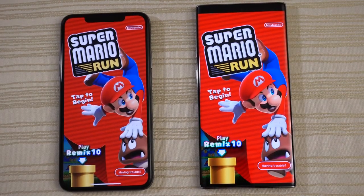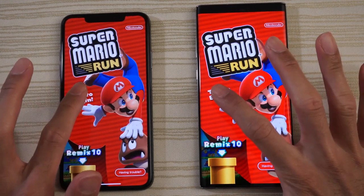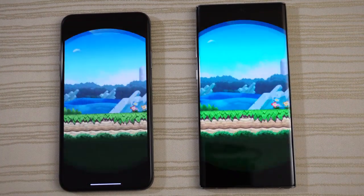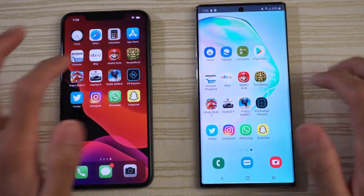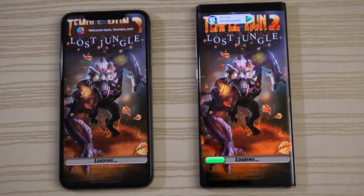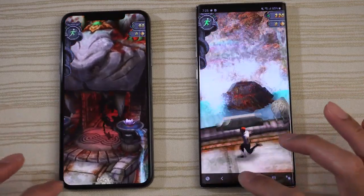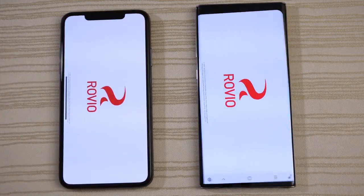Loading, oh! I think that was the Note 10 by a split second. You guys slow down the video for me. Tap to begin. Oh, but a little bit faster on the left though, actually when the game starts. Mario time, and then let's see, this one, Temple Run 2, Lost Jungle, and loading. Oh, looks like the Note 10 is out in front. We'll give the win to the Note 10 on that, so you can see. And then next up, Angry Birds 2.